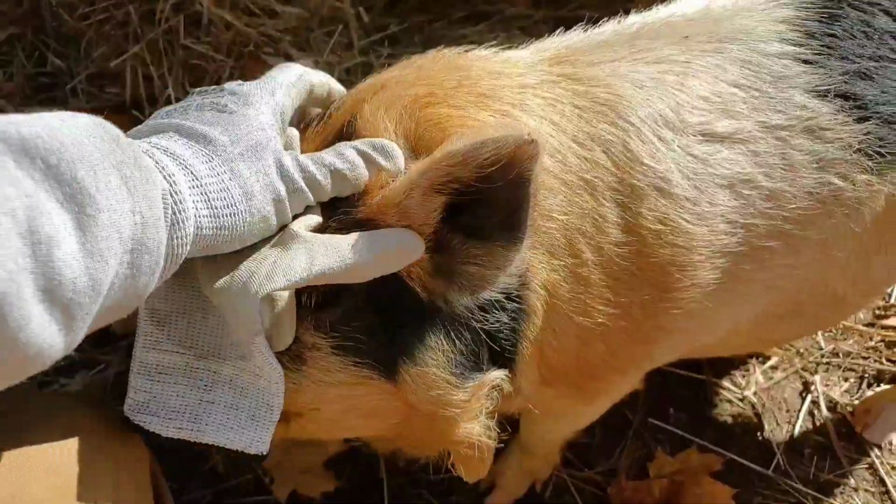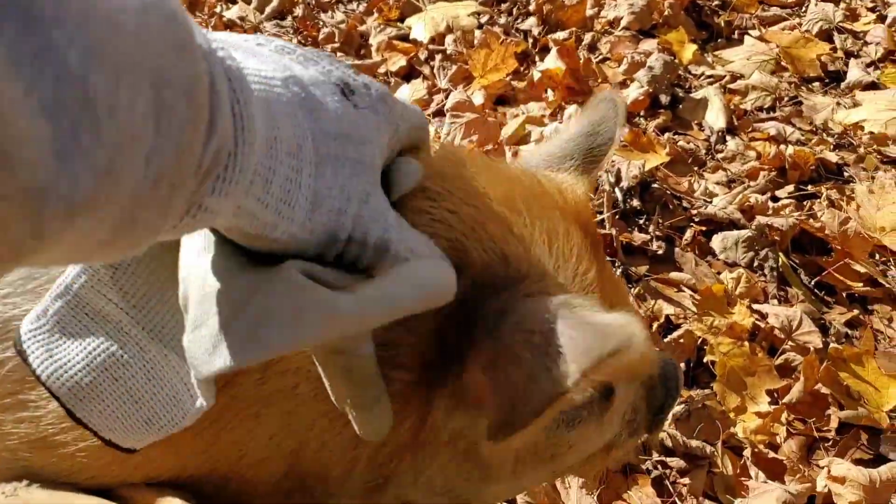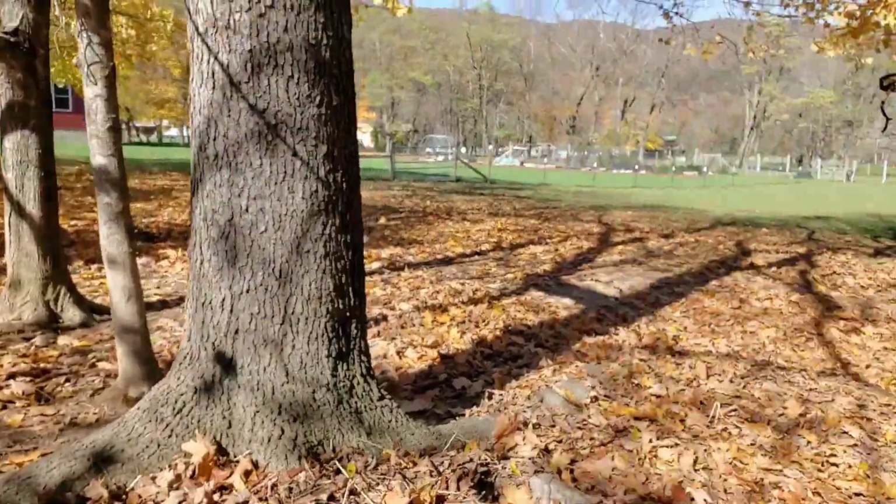All right, Sooner and Peachy have come by to see me. They were snoozing and heard me come in with the tractor, and they got to come see what's going on.